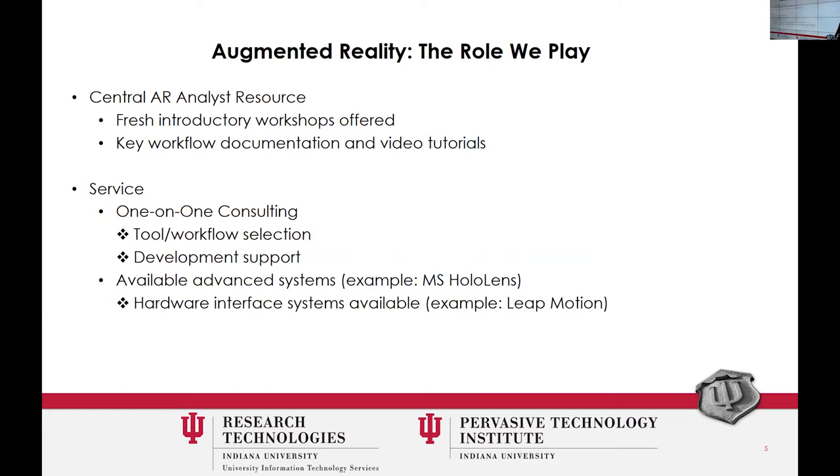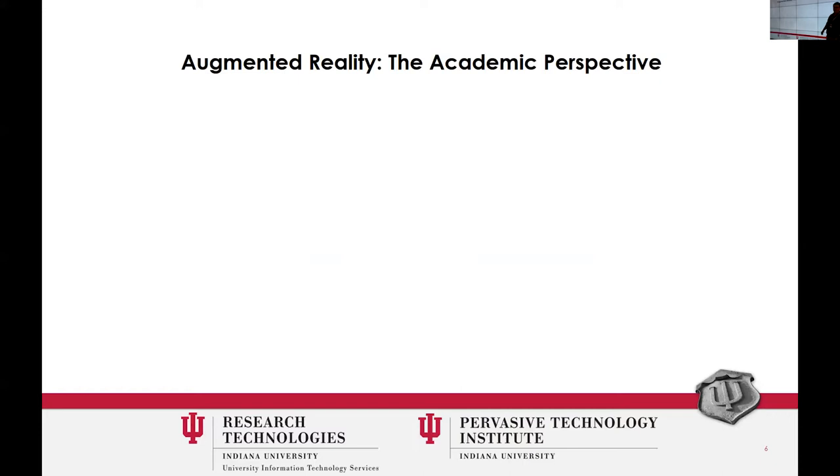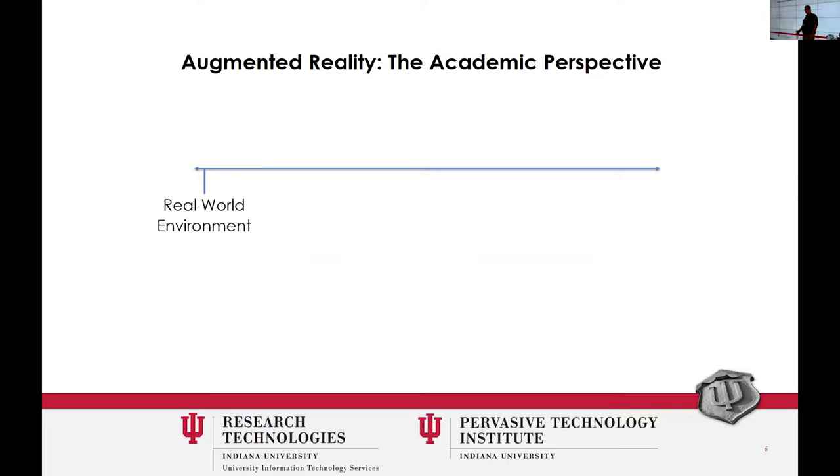And yeah, I'll talk about some available systems for you now. So from the academic perspective, this is where we're talking about why exactly do we need augmented reality? The thing people can agree on academically with, say, VR and AR is this continuum.